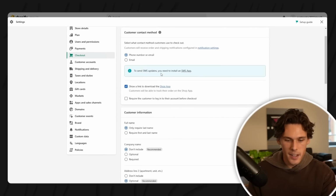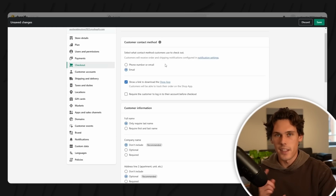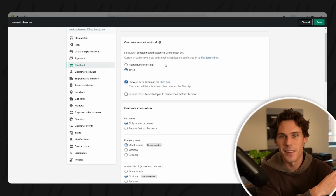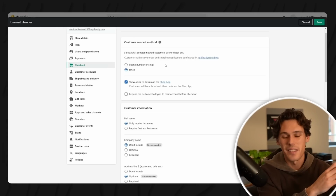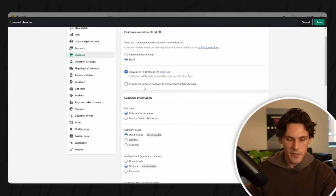Customer contact method. For this, I usually put email, but phone number or email is going to be fine. But email's better because you're going to collect their email, and you're going to be able to send them emails about their order. Otherwise it can get really messy, so I would recommend doing email as a must. Show a link to download the Shopify app, that's fine.